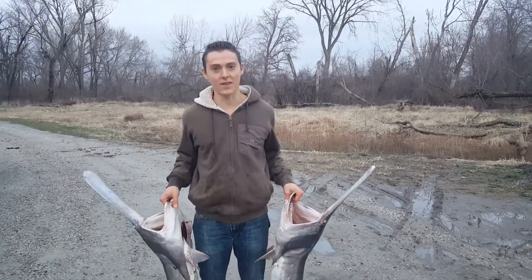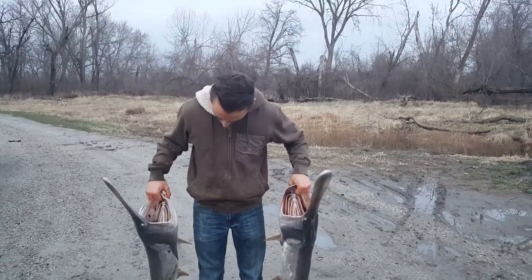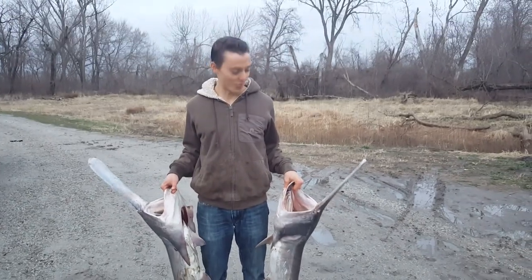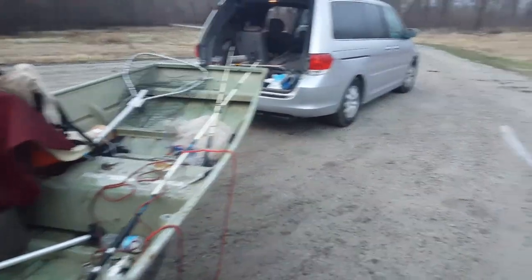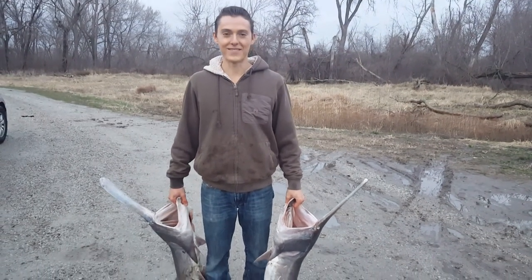Got my limit. They just have to be 24 inches from eye to fork of the tail. Definitely over that by quite a bit. And we will fillet these guys and we're going to have some great eating tonight. And you caught them on this little John boat right here beside me. So you don't need a whole lot to get going, but we'll go ahead and fillet these guys. And as always, best of luck fishing.